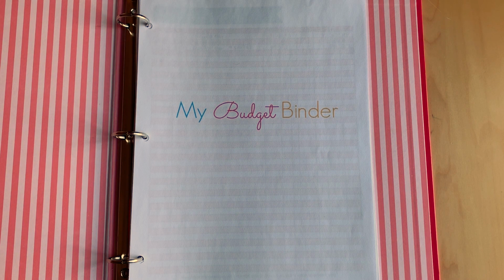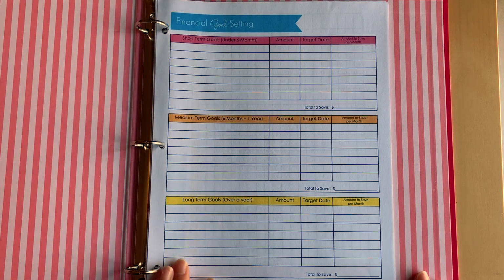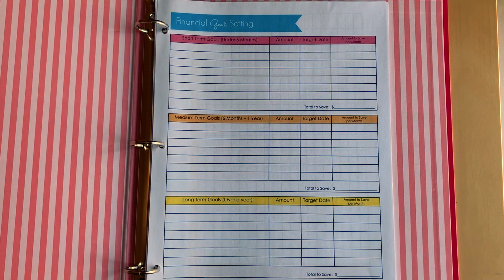Today I want to show you a quick overview of my budget binder. These are all worksheets from my ebook Budgeting Made Easy, which is a guide to creating a budget but also includes printable worksheets. So I have a financial goal setting one. That's the first one. I think it's important to focus your budget on something, whether you're trying to pay off debt or you're trying to save up for a house.